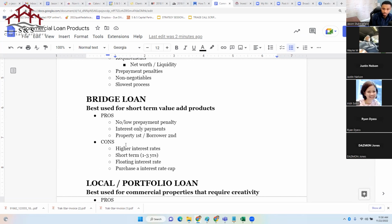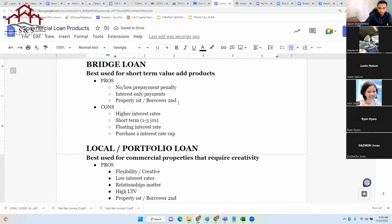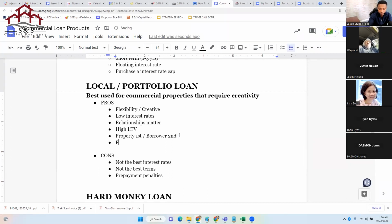Those are typically going to give you fixed rate interest payments, right? Which would be a pro. One of the pros. So fixed rate with the agency, whereas the bridge is going to be a floating interest rate, and the portfolio lender is also going to give you, most times, fixed rate.